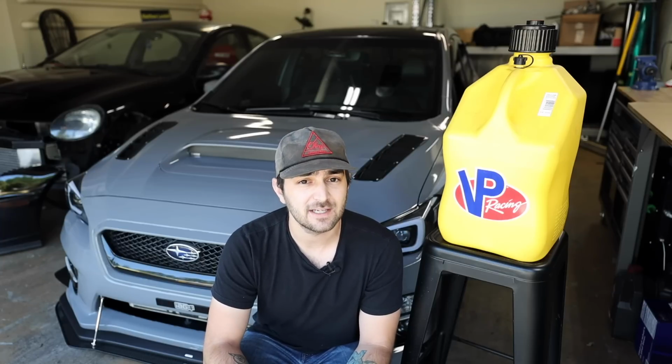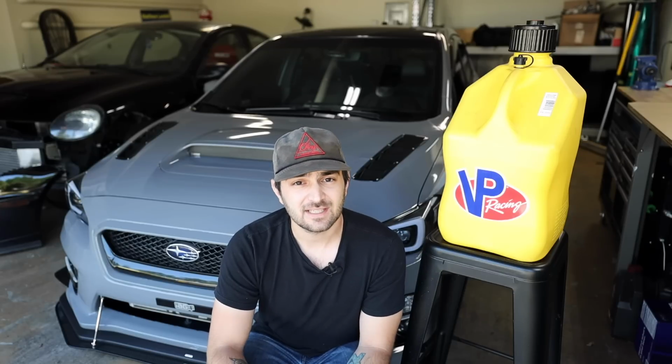Now how a fuel pump works in those giant fuel containers that are underground is that it's going to start pulling fuel from the lowest point in the tank, and since the water is more dense than the fuel, you're going to end up getting a water and fuel mixture going into your fuel tank, and you don't want that to happen. Like I said, if that does happen, stay out of boost.